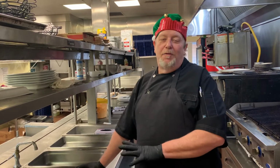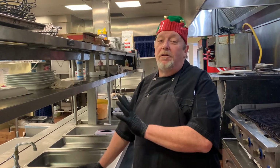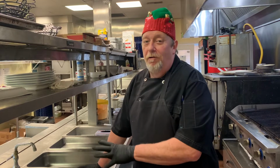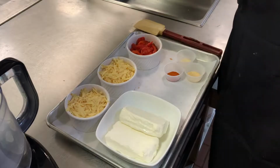We'll let that cool. All right, so our house pimento cheese here at the Tavern, we use this a lot in some of our dishes. If you've had our Cajun quesadilla, our mac and cheese, our Philly steak sandwich, this is part of the secret ingredient. So Merry Christmas, I'm sharing this secret with you.